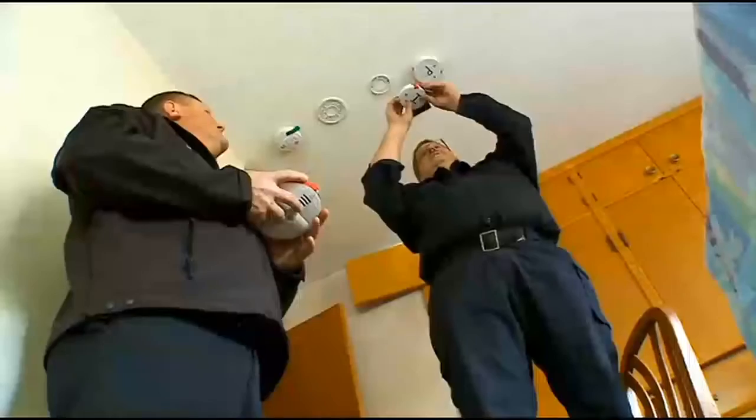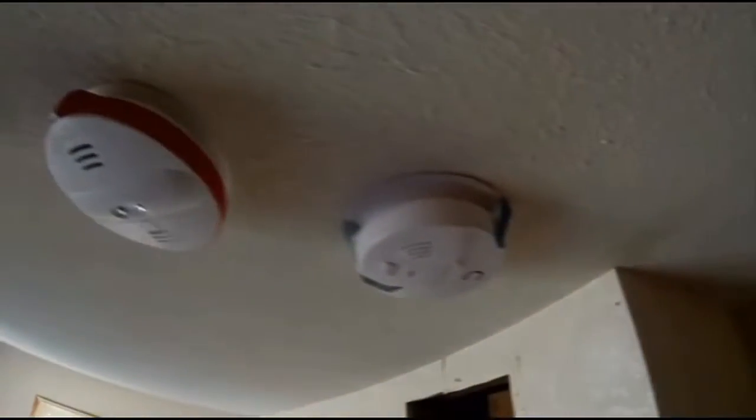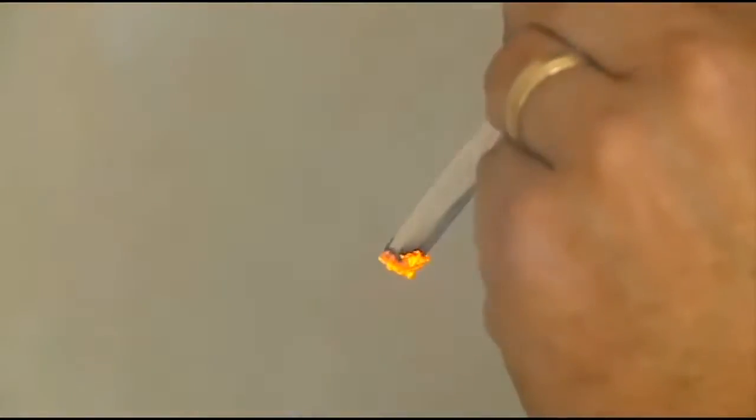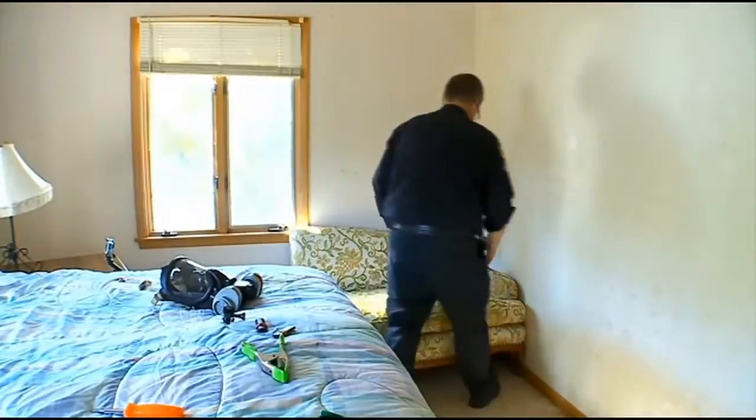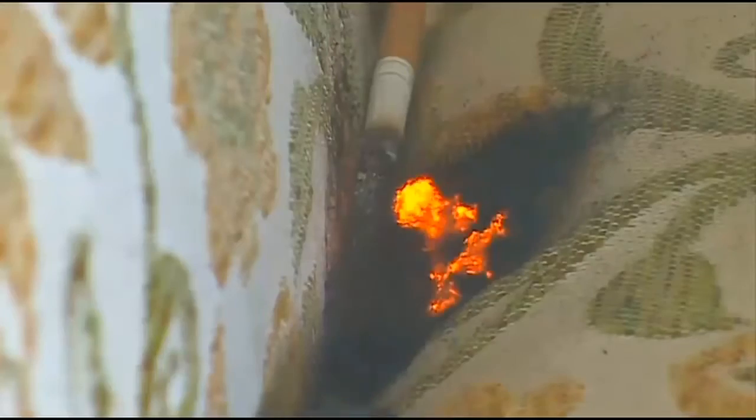With the help of Coon Rapids Fire Marshal Todd Williams, Novak mounted the 3 types to the ceiling of a Coon Rapids home. We first set a smoldering fire. Now we'll simulate somebody falling asleep, dropping a cigarette in here. A smoldering fire smokes for a long time before it turns to flames, if it ever does. The majority of people who die in a fire die from breathing in too much smoke, not the fire itself.